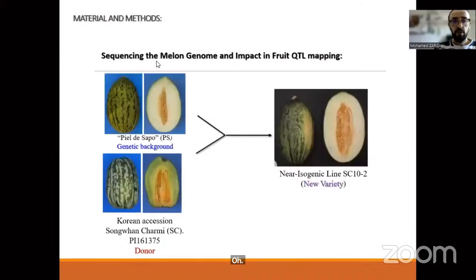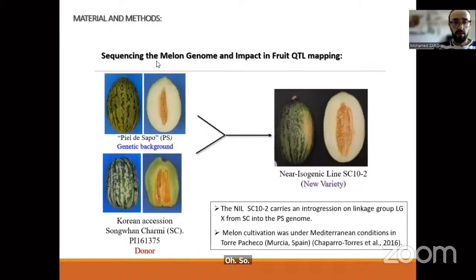The varieties grown under Spanish cultivar conditions, common conventional and Mediterranean conditions in Torre Pacheco county in the south of Spain.